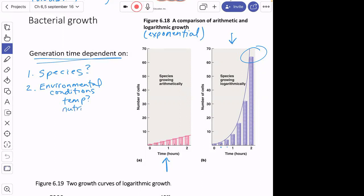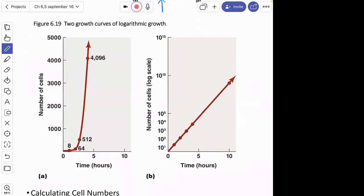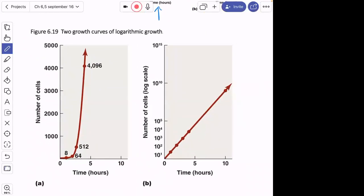Are there nutrients available? Things like, is the pH ideal? Is the oxygen concentration ideal? So all of those things, and other physical parameters. All right, so just another word on graphing out numbers of organisms.